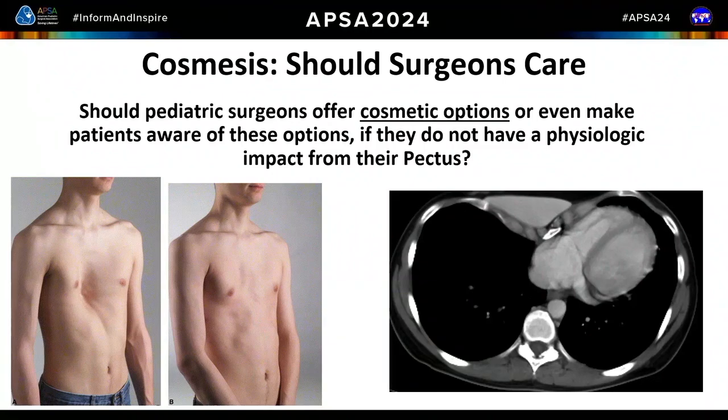As far as cosmetic, there might be a child who has a significant deformity who might consider it cosmetic because they're not having symptoms, because they're not active. But motivated, they have indications for operation, they have it done, and then all of a sudden there's this new physiologic change that they're aware of. I've seen that as well.